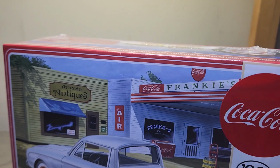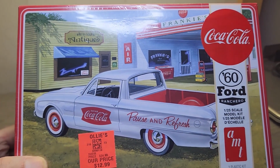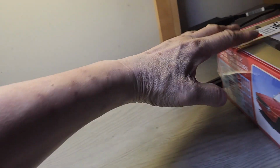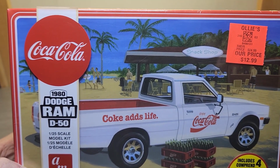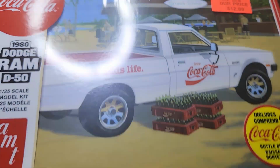So then the next two are the Coca-Cola. I've never built a pickup. So here are my two pickups. '60 Ford. '80 Dodge Ram. I remember when they had the mini pickup craze in the 80s. Maybe doing red, I don't know. But anyway, I'm looking forward to these Coke accessories because I hear good things about it. And I've never built these Coca-Colas.